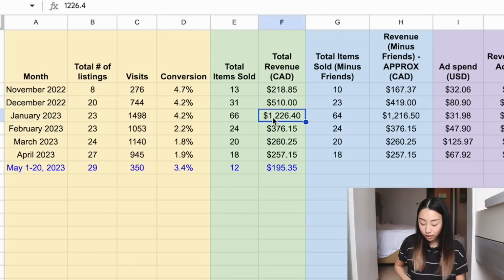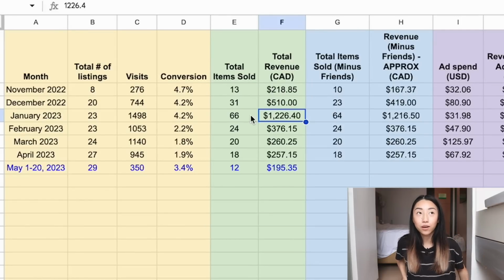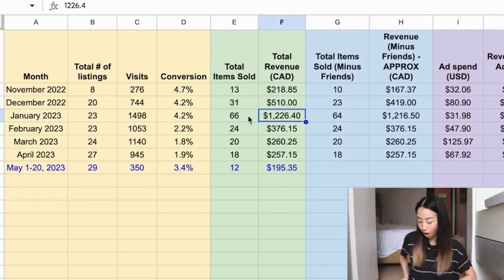Also, January is the time where people make New Year's resolutions to start businesses. And because my Etsy shop sells Canva templates for business owners, I think that's why in January, a lot of people were having this new goal of starting a business. And so that's why they bought more templates.